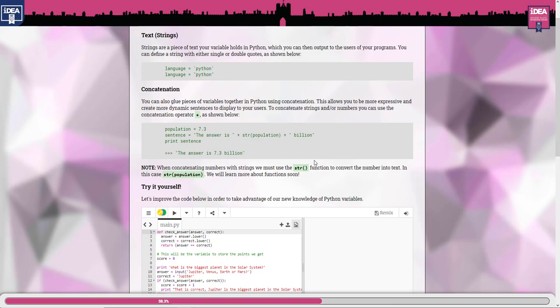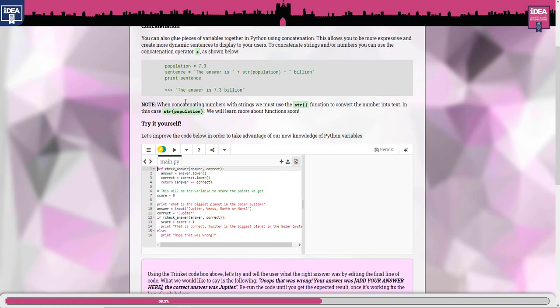So we've got population equals 7.3, sentence equals "the answer is", and then we've got the concatenation symbol, which is a plus. Then we've got the str, which stands for string, just so you know. And a string can be text, so that's what a string is. Okay, we've got another concatenation, which is going to be "billion". So the answer is 7.3 billion. Okay, moving on.